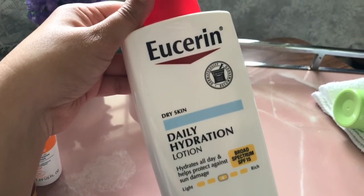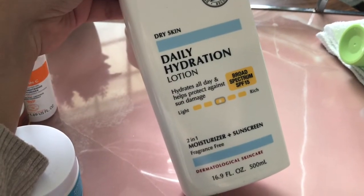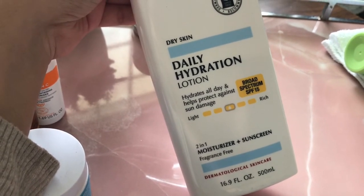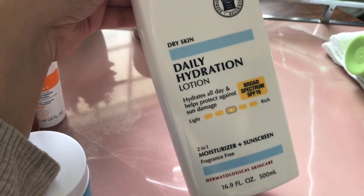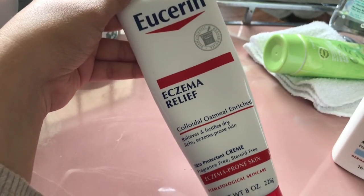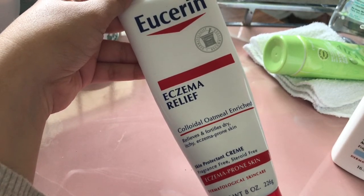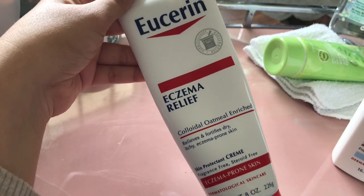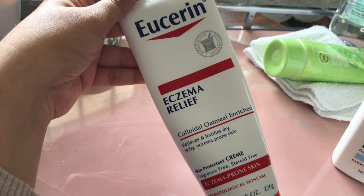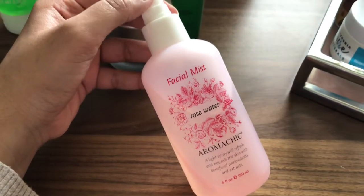Eucerin Daily Hydration Lotion is my everyday moisturizing cream. It's a perfect lotion if you are living in a dry and cold climate. This one is my most favorite one. If I'm not using any cream, I am using Eucerin. As I told you, my skin gets flaky and rashy sometimes when it's a harsh winter. So for the rashes, I also use Eucerin Eczema Relief, and it really helps keep my skin so balanced and hydrated.